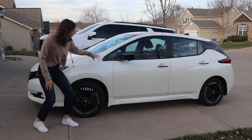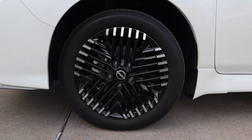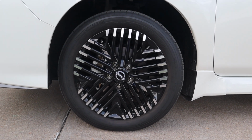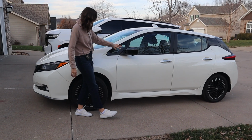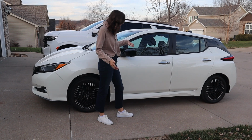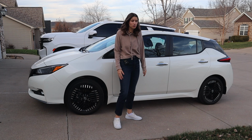Okay, let's move along to the side profile. I mean, look at these cool tires. A little two-toned, very expressive and very fun. I also like the black accents we have right here, like these black mirror caps, the blacked out trim. Seriously, a stylish car. I mean, throw a window tint on this thing. I think any teen would be happy to drive this EV.